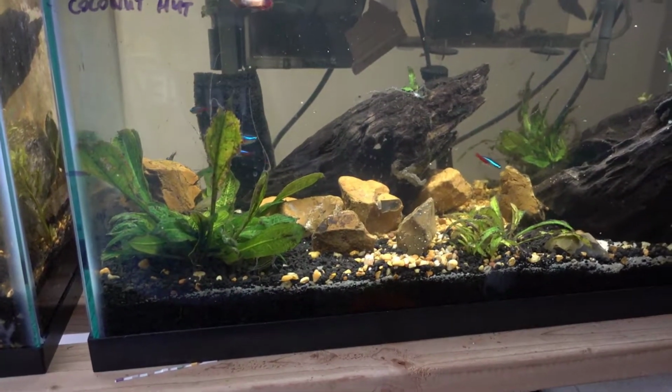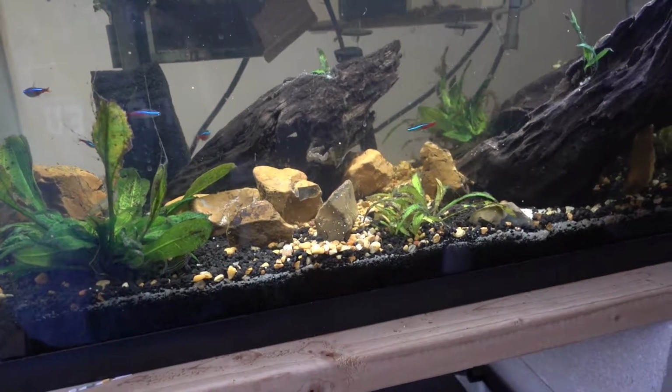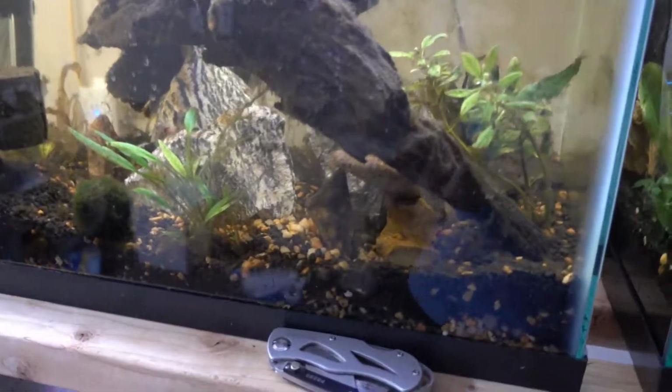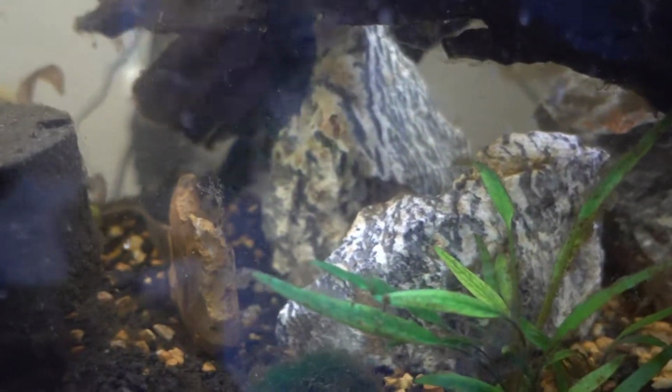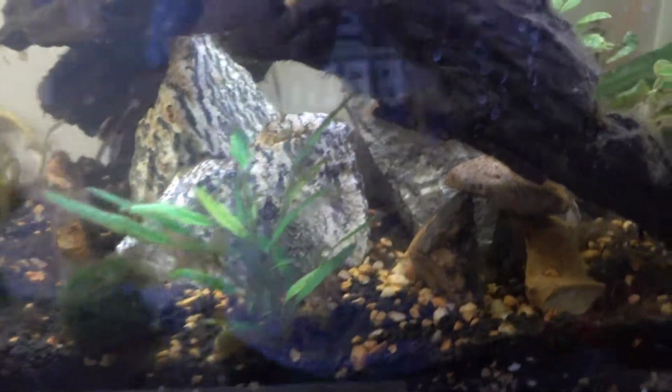Alright guys, so we've done a full re-scape. I got the two salt and peppers out. They are now in this tank, which also got a revamp re-scape, and I think Dave finally found them. Look, he's staring right at them. It's kind of hard to tell. He's a little iffy. He's flaring, but he's not attacking. He's just seeing what they're going to do. They'll be okay. They're way faster than he is.